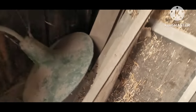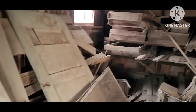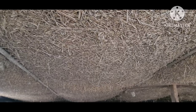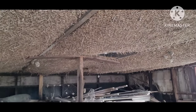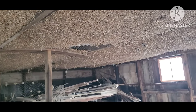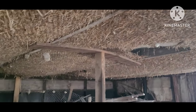Little green porcelain light with the shades, pretty good. Kind of an odd ceiling. It's got like a chicken wire with a straw or hay. What would be the purpose of that insulation? If any of you know what we're looking at up here on the ceiling, drop a comment.